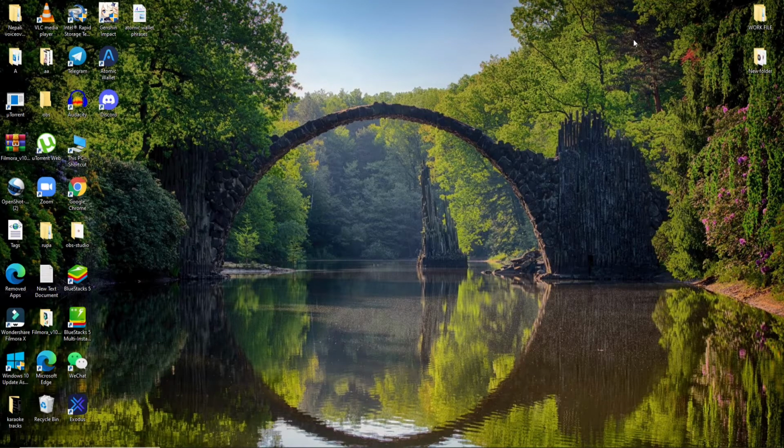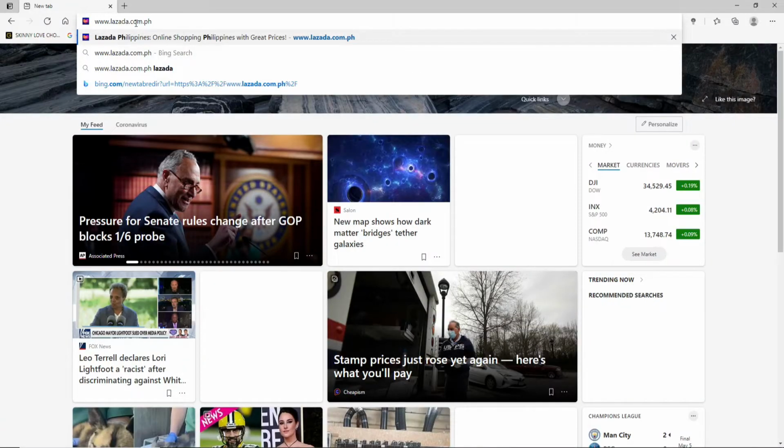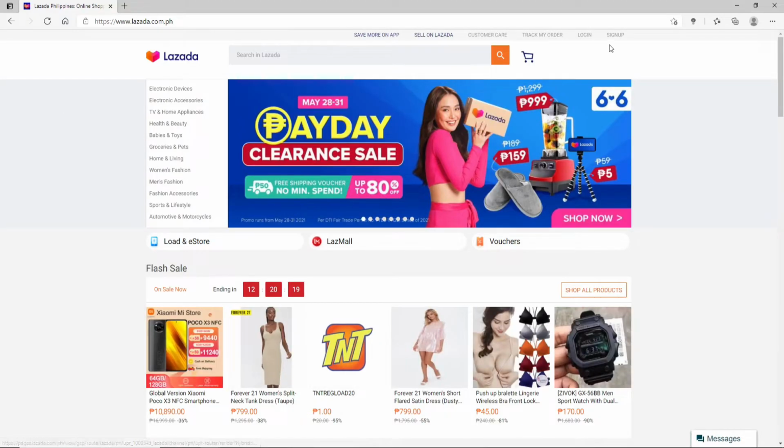If you would like to sign up for Lazada, go and click open a web browser first. Type in www.lazada.com.ph and press enter on your keyboard. Now, click on the sign up button at the upper right from the official website.